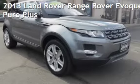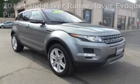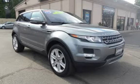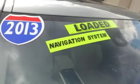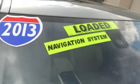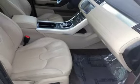Presenting a pre-owned 2013 Land Rover Range Rover Evoque. This four-door SUV has a four-cylinder, 2.0-liter i4 engine, with all-wheel drive, and an automatic transmission. This Land Rover has less than 64,000 miles on the odometer.